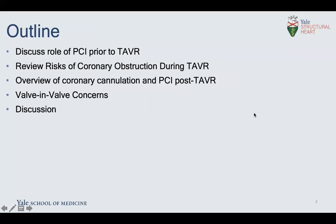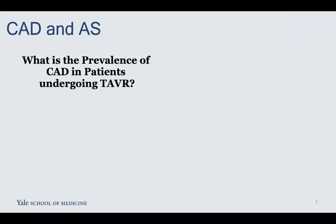So for the outline of this, I'm going to discuss the role of PCI prior to TAVR, talk a little bit, because it's interesting, about the risks of coronary obstruction during TAVR, and then spend a fair amount of time talking about an overview of coronary cannulation and PCI post-TAVR, how to do it, some things that may be beneficial, and then finish by talking a little bit about some concerns about the coronaries for valve, and save a little bit of time at the end for discussion.